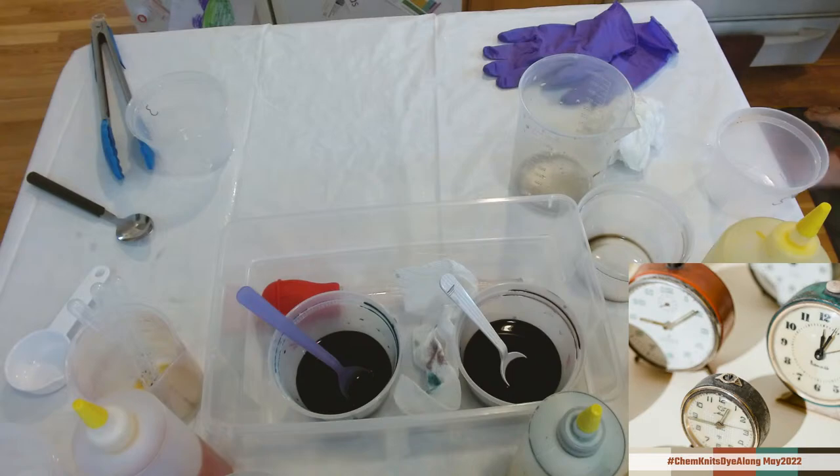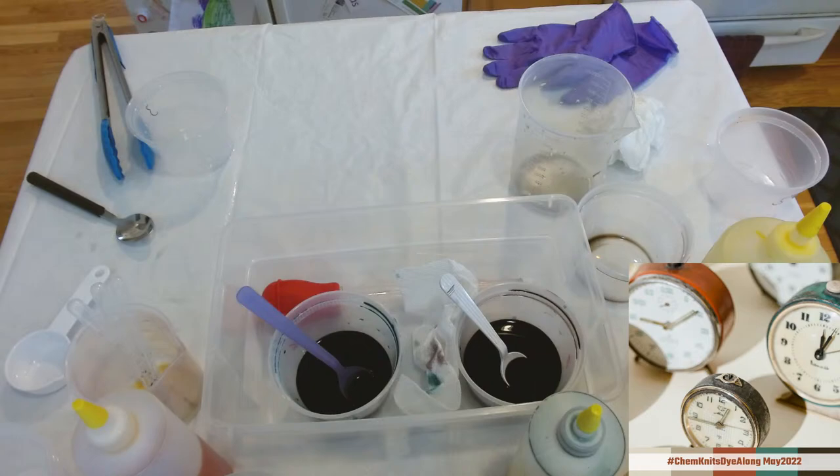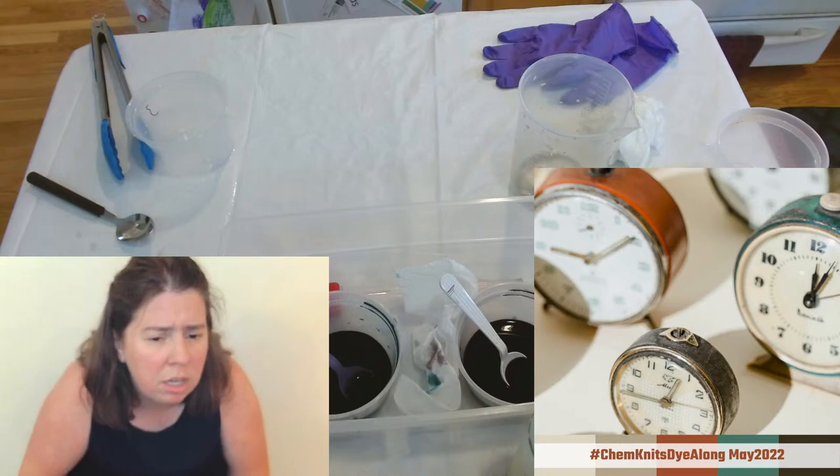Okay, to the DK yarn, which probably won't finish up by today, I'm going to add a lot of vinegar. There's a lot of blues in there. I'm a little nervous about the blues on this yarn as well, but we'll see. Basically, we're going to add the yarn, add color, and then move it around, so we'll see.